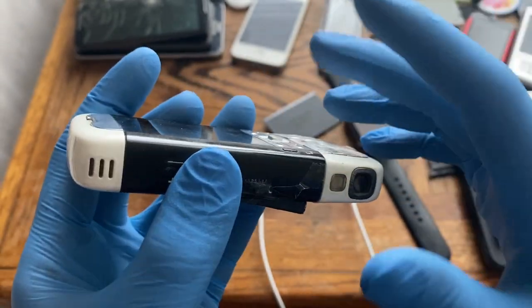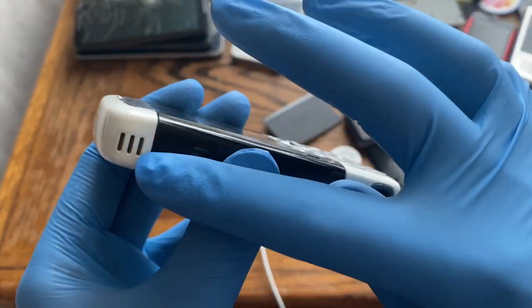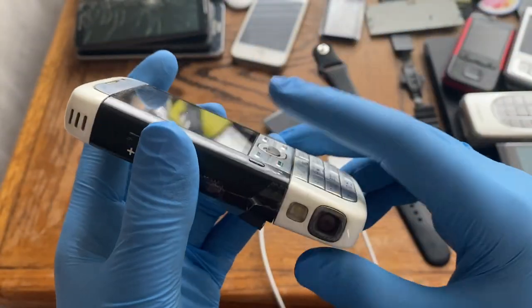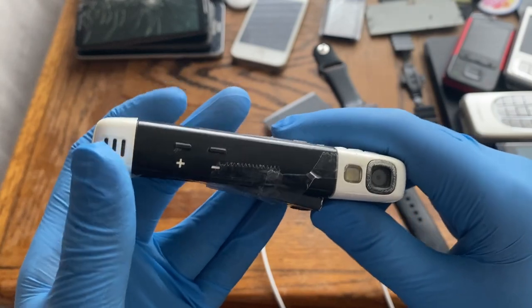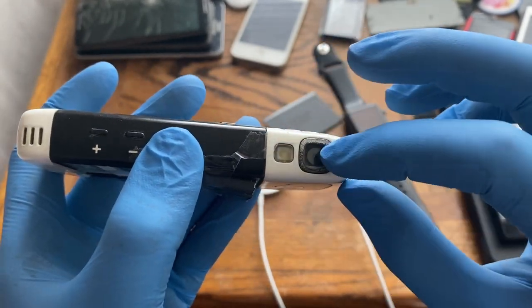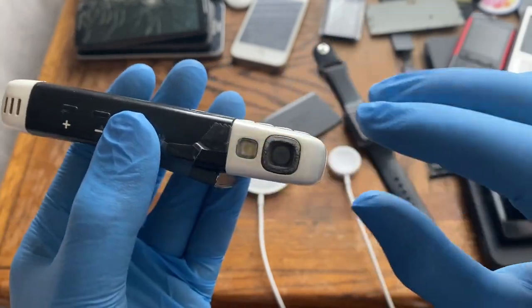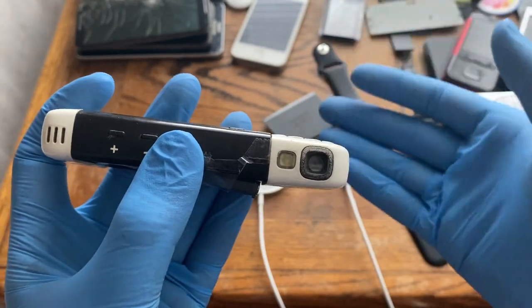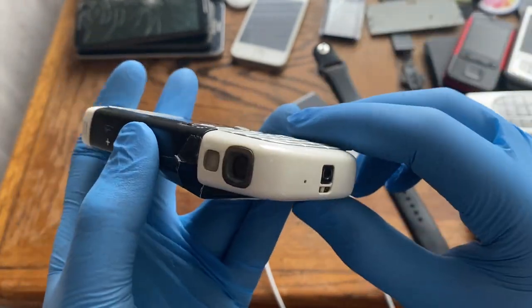So overall, this phone has three speakers, 1, 2, 3. So again, it's a music oriented phone. So three speakers is kind of obvious. It's a no brainer there. And then we have the camera and the flash down here as well. But then again, it could be whatever you want it to be, considering this is a swivel kind of phone.